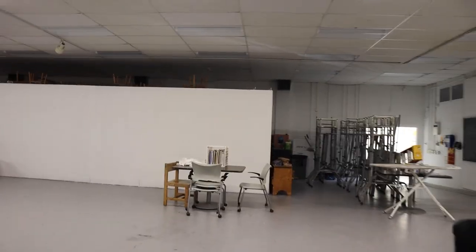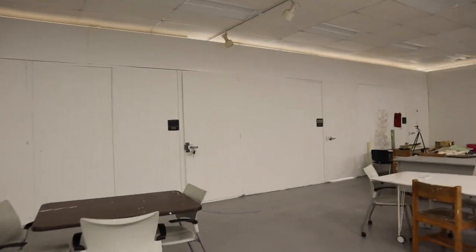Today I'm going to be doing a tour of my MFA studio here at school. Let's jump right into it. So this is the main part of the building. This is where they have all of the painting classes. All along this wall are the graduate studios.